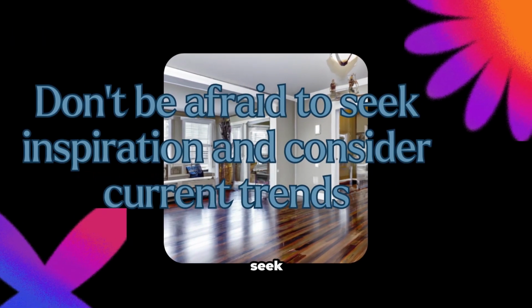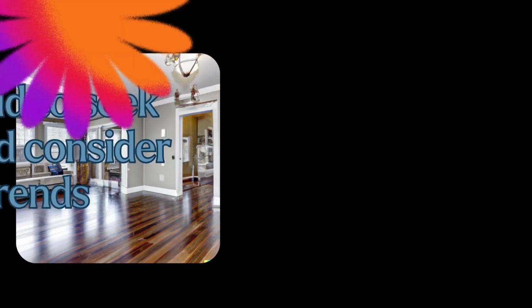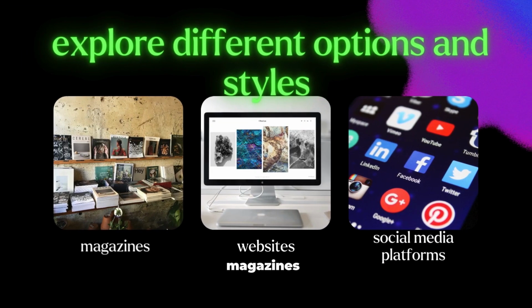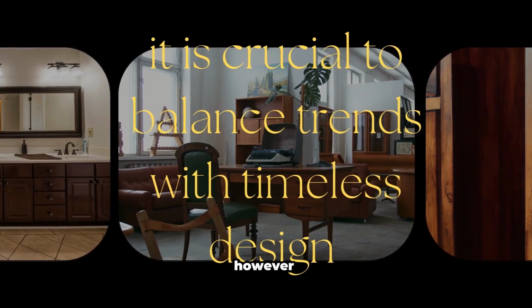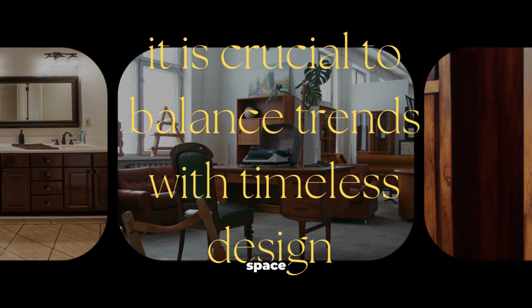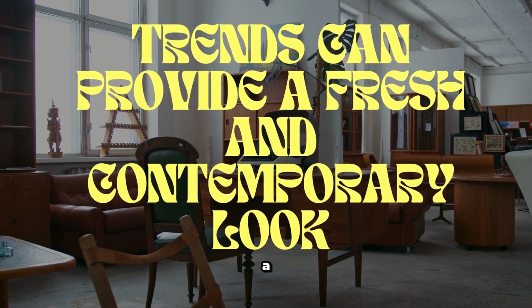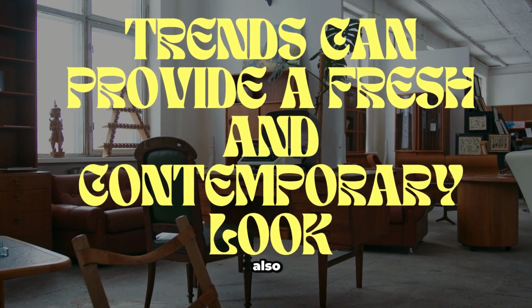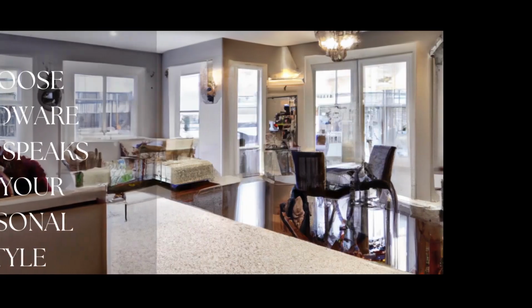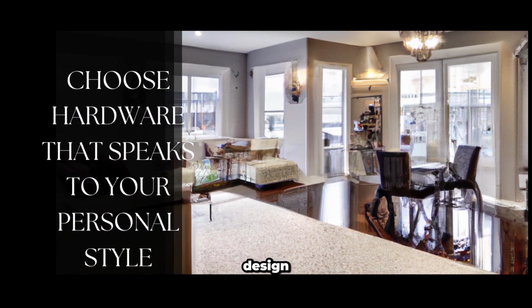Don't be afraid to seek inspiration and consider current trends when selecting decorative hardware. Browse through design magazines, websites, and social media platforms to explore different options and styles. However, it is crucial to balance trends with timeless design elements to ensure your space remains visually appealing for years to come. While trends can provide a fresh and contemporary look, they may also become outdated quickly. Choose hardware that speaks to your personal style and complements the overall design of your space.